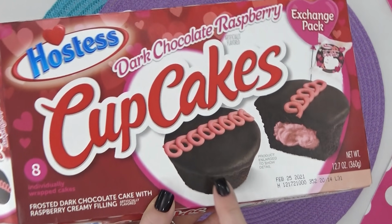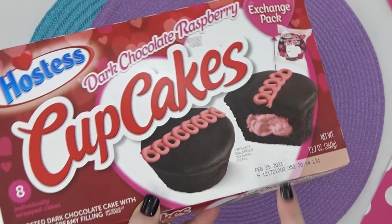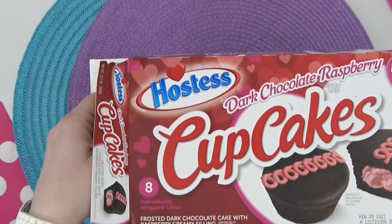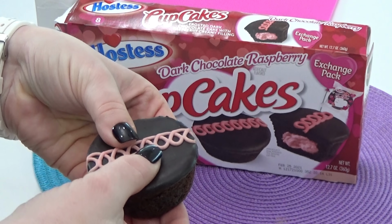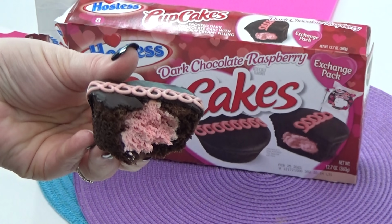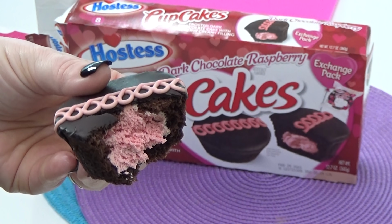And since I know that Zoe loves pink, I decided to go with these ones. These are the dark chocolate raspberry Hostess cupcake. They have that cute little pink swirl on the top, and instead of a white filling inside, it's that pretty pink one instead. These are actually meant for Valentine's Day, so I do think they are a limited edition, not something you could normally find in the stores.